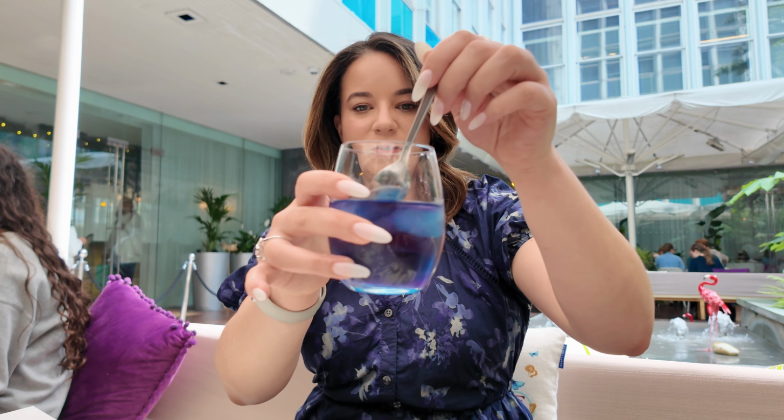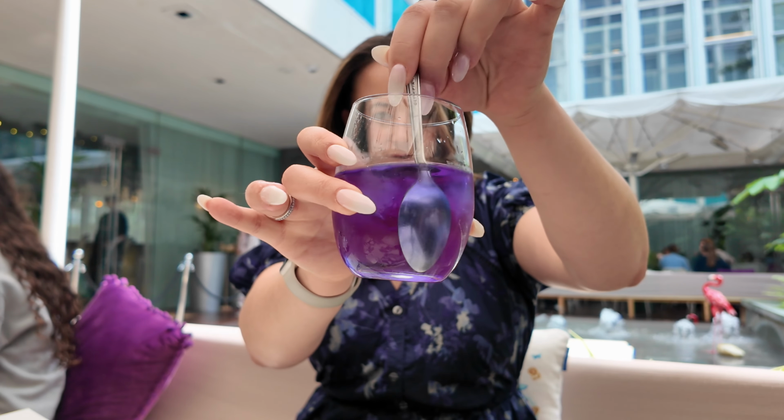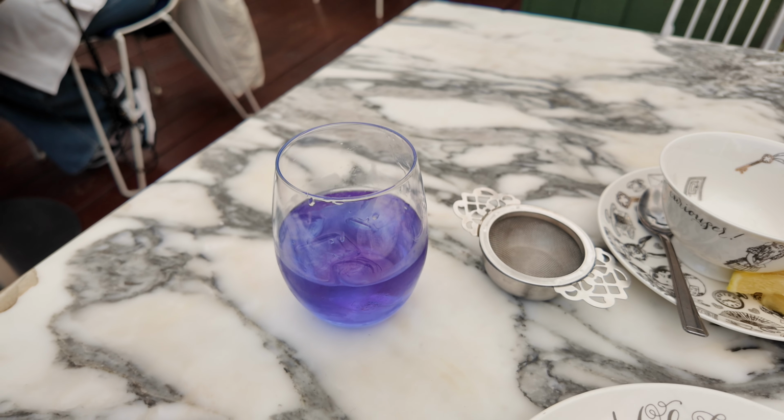Okay, and then let's stir this and see if it actually changes colour. Hold it up to the camera so you guys can see. Oh my gosh, it's turned to like a really beautiful kind of vivid violet colour. That is so fun. I love stuff like that.